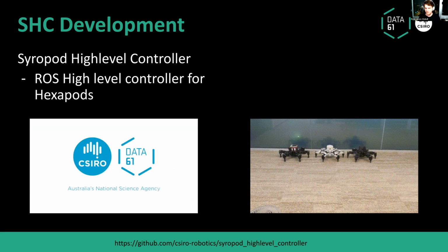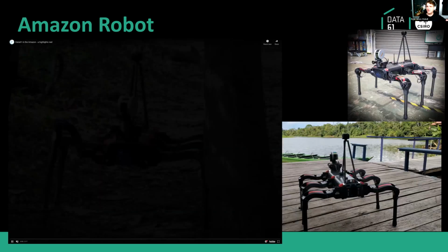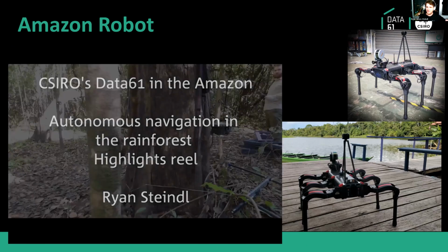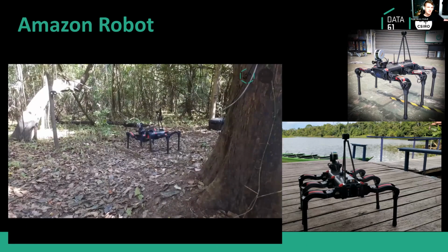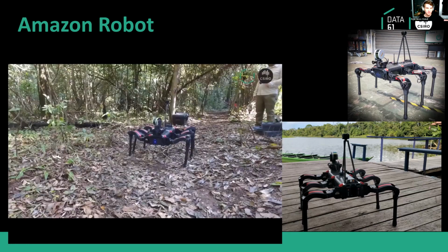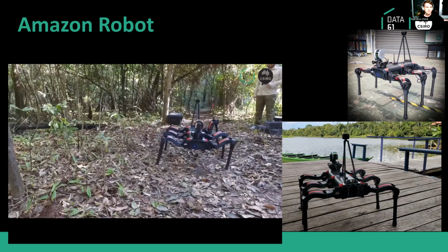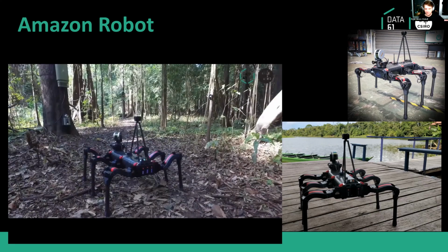But continuing on from that, forgot about my own slides. We took this, one of the next progressions was we wanted to deploy a robot in the Amazon rainforest. One of the things that we really faced going into the Amazon was the ability for 1 or 2 people to deploy a robot remotely. We were in the middle of the Amazon. There wasn't any support, there was no internet. So we developed the Amazon robot. Again, we love naming things. And this robot was to be deployed in the rainforest.